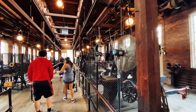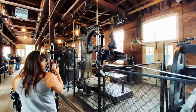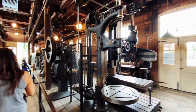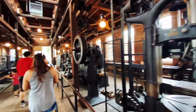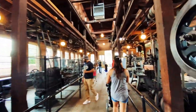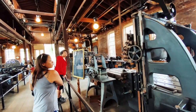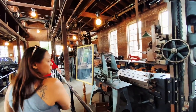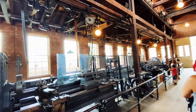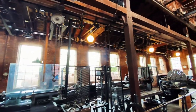Oh, look at that drill press. Look how big that bit is. Find that at Home Depot? Or is that special order? Crazy. Look at those belts.